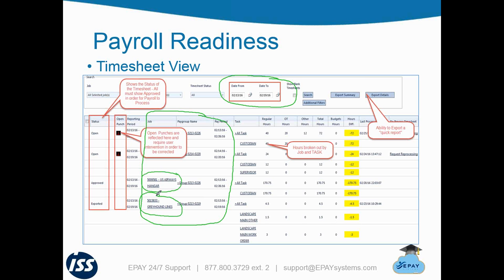Now keep in mind, say out of Houston there's 150 jobs for the city of Houston, but you only have access to 10 of those. Keep in mind that when you go to the timesheet view, you're only going to see those 10 specifically that you have access to seeing.